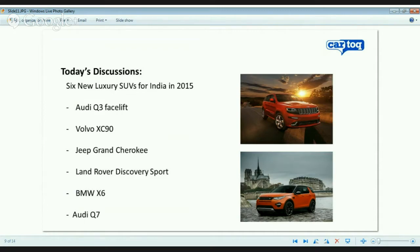Then we have the Land Rover Discovery Sport. This is a replacement to the Freelander 2. The Discovery Sport is once again lighter because it uses a lot of aluminum and steel. But it will have the same 2.2 liter turbo diesel engine as the base variant. So that's about the diesel version of the Land Rover Discovery Sport.